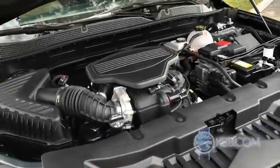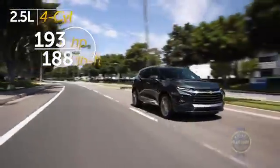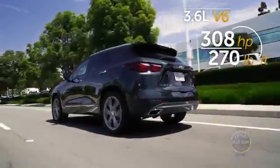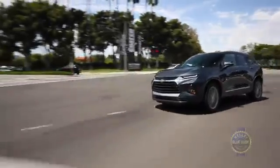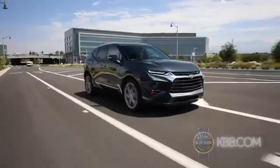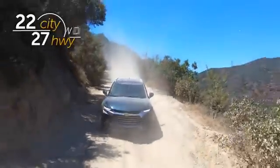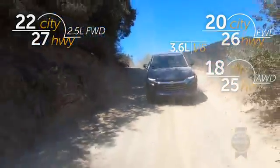There are 2 engine options in the Blazer, each paired with a 9-speed automatic transmission. A 2.5-liter 4-cylinder powers the base models, and for the RS and Premier trims, a 3.6-liter V6 can be added for $1,000. But some drivers felt that even that lacked pizzazz, though around turns it felt planted with good steering feedback. 2 different all-wheel drive systems are optional on the V6 only, a basic option and a twin clutch setup that shifts power to the outside wheel for better cornering. Gas mileage numbers are comparable with the bunch, though all-wheel drive takes the biggest hit of the segment in the city.